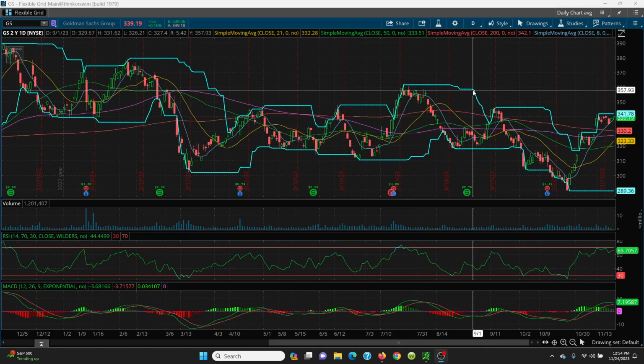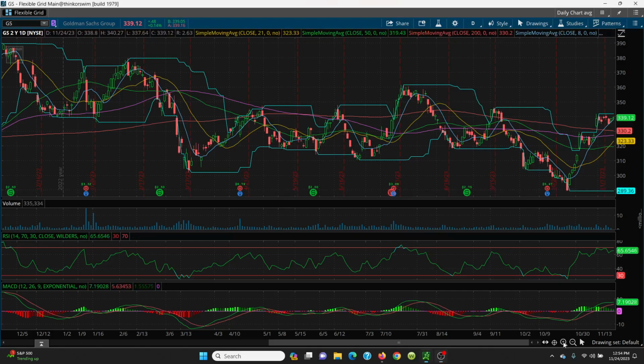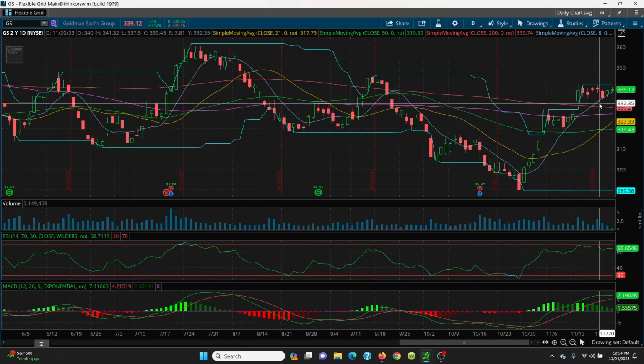Now, let's look at the downside. So you want to look here at this 8 SMA, 338.05. Okay, so far it's holding. See how nice that thing is holding? See that? That is holding up very nicely. Now, on the downside, if that 8 SMA is lost, you want to look to the bottom of this candle right here, okay? So you're looking at 332.47.